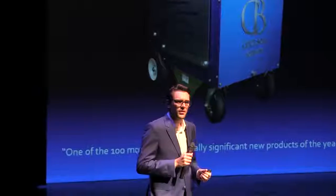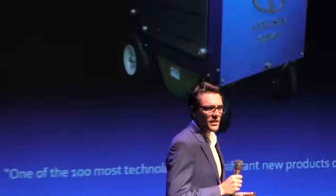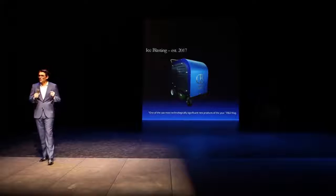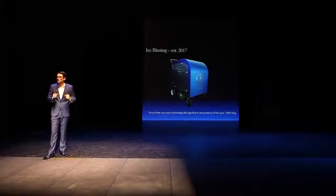And as we learned more about the special characteristics of ice, we realized it wasn't just a regular media, it was a great media. It was the only media to not only have 3 cleaning mechanisms, but exist in all 3 phases: solid, liquid, gas. It was also a superior media for cleaning.